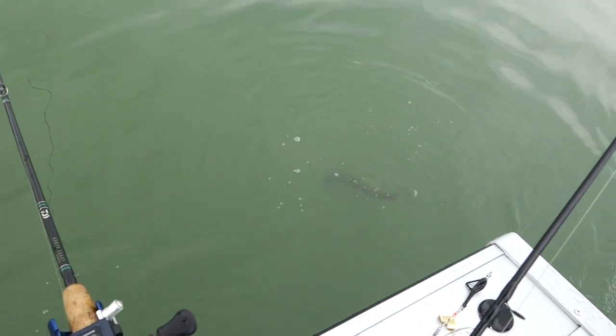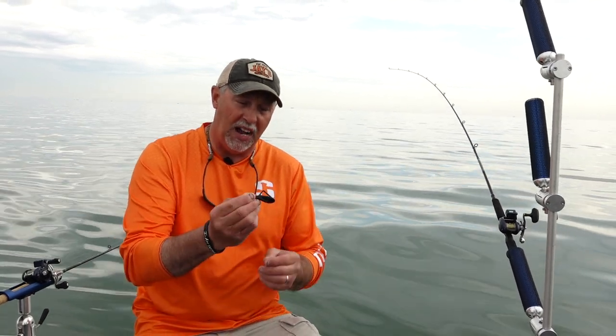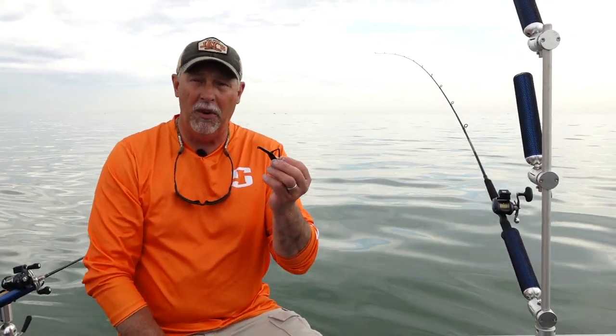The offshore tackle tadpole diver comes in 4 different sizes. The largest is called the Magnum. Then they have a number 3, and they have a number 2, and they have a number 1. The one that we were using today is the number 1, the smallest size. And it's gonna get you down in that neighborhood of around 20 feet.